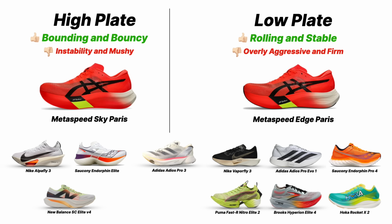The first one is the Adidas Adios Pro 3. Now, the configuration of the rods in that shoe are actually the low plate configuration. It's very close to the ground in the forefoot. But because that shoe has so much foam in the midsole, it does have that endless foam, rolly feeling that's very similar to the Metaspeed Sky feeling as well. So if you like the more aggressive rods in that shoe, which is something I like about that shoe, then you're going to probably want to look at other low plate shoes. If you like the rollingness and the amount of foam in the forefoot of that shoe, you may want to look at high plate configuration shoes.